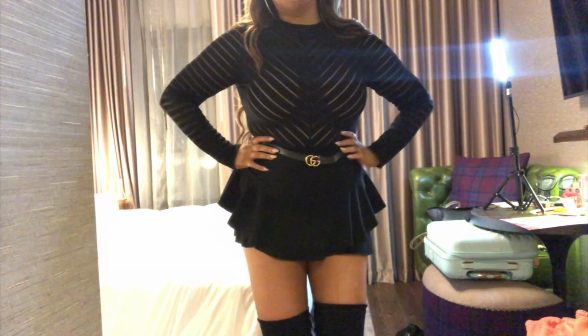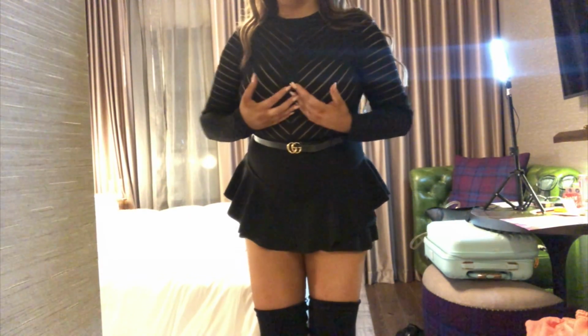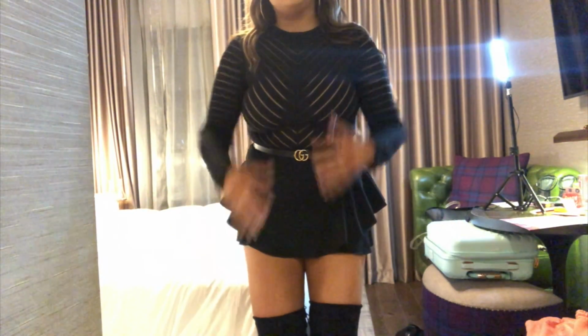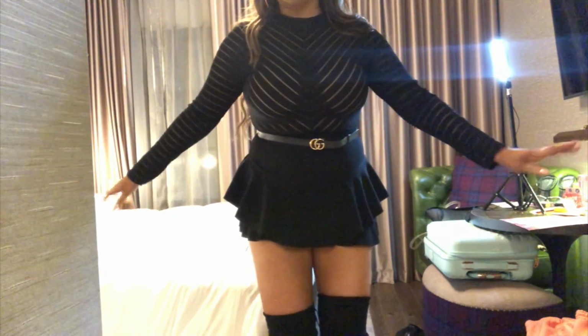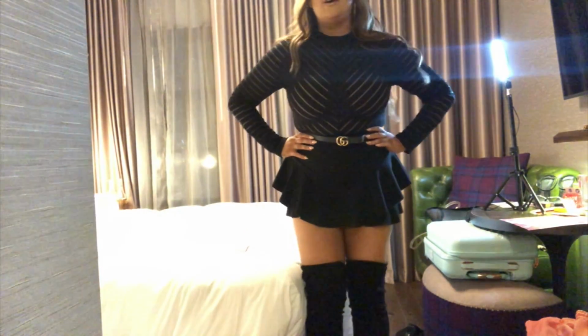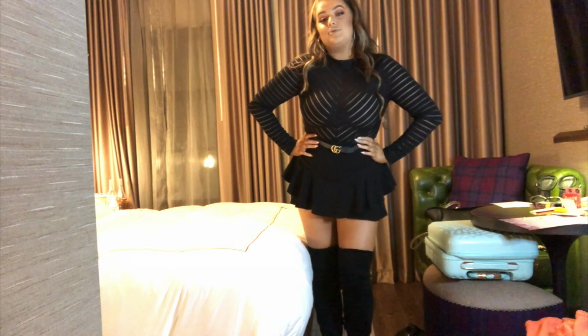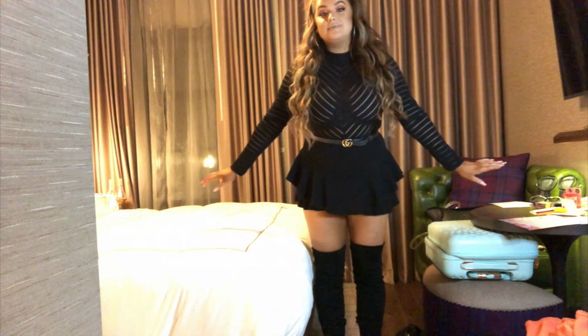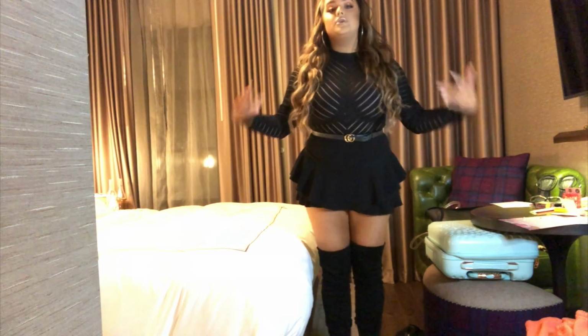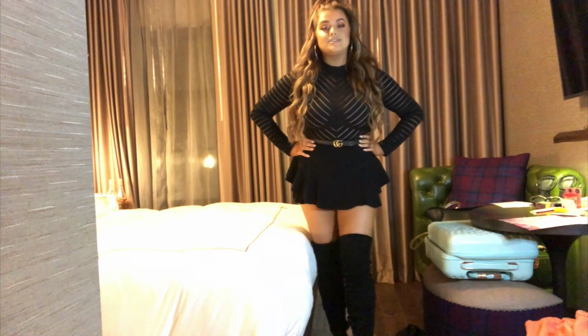Okay, you guys, so this is the finished outfit. I actually can't wear a bra underneath this, but the bodysuit kind of makes your boobs look so big, but then you can't really see anything. So it all comes up together, the finished outfit. I really hope you guys like it. It's very me. I feel like I'm always really playful when it comes to outfits on a night out, and I feel so comfortable and confident in it. And yeah, it's all from Missguided.